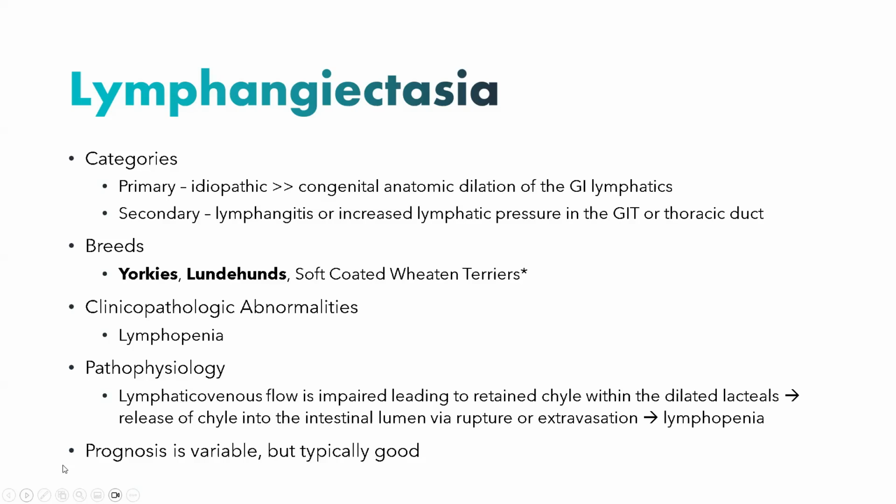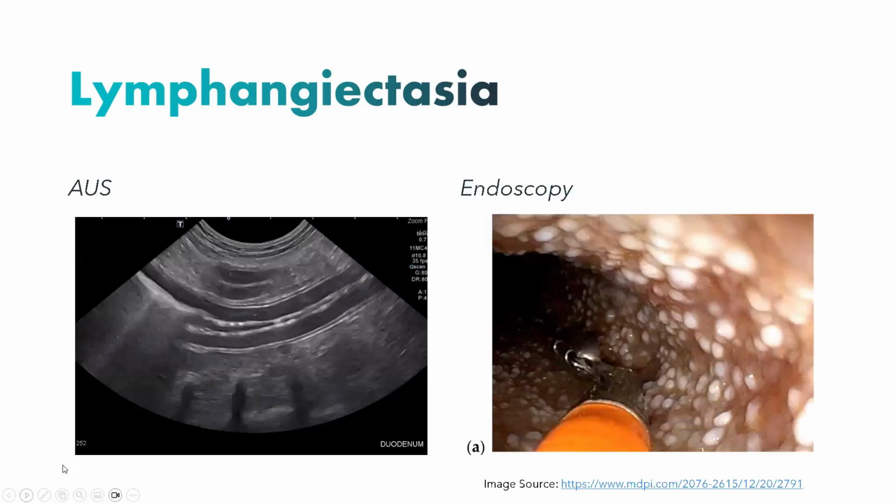Prognosis is all over the place, but in my experience, at least being confined to academia, it's usually pretty good, assuming that the owners follow directions to a T. Over on the left, you'll see ultrasound findings. It's very common to see mucosal, hyperechoic striations, as you might see them called. Then on endoscopy you see all these dilated lacteals, which can be more obvious if you feed them corn oil or a smidge of a fatty meal about 8 to 12 hours before endoscopy.